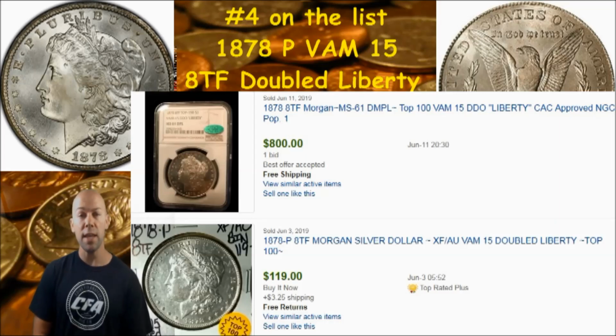$800. So if you have the 1878 Philadelphia Morgan, flip that over, look for 8 tail feathers, go back to the obverse, look for the double Liberty. Those are the keys to the VAM 15. If you can confirm what you have, this right here can give you an idea of what the value might be.